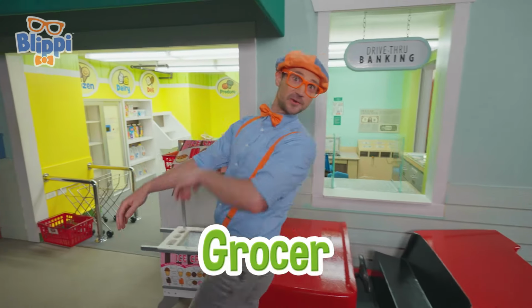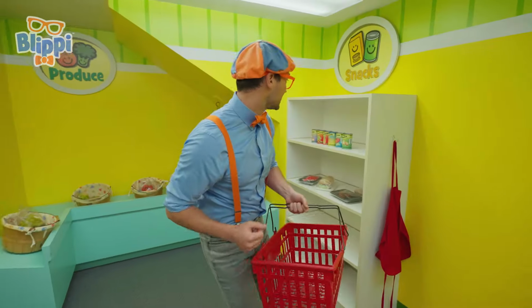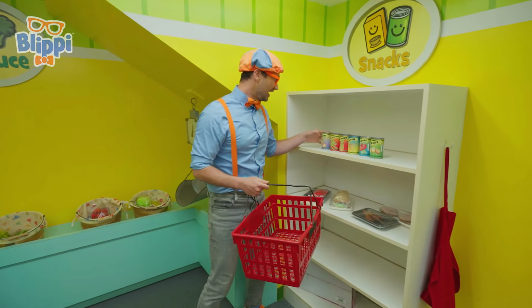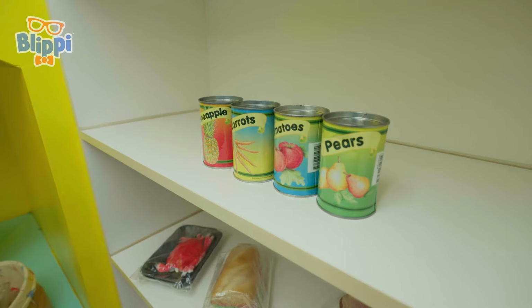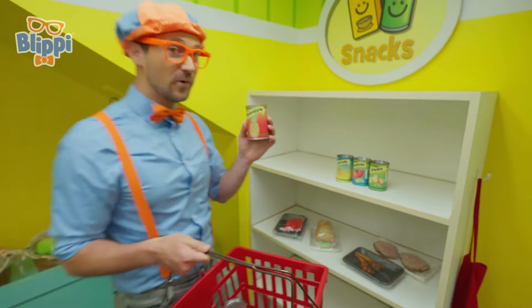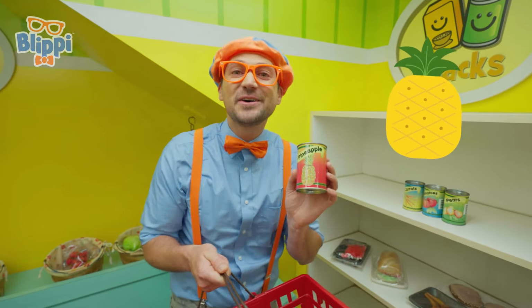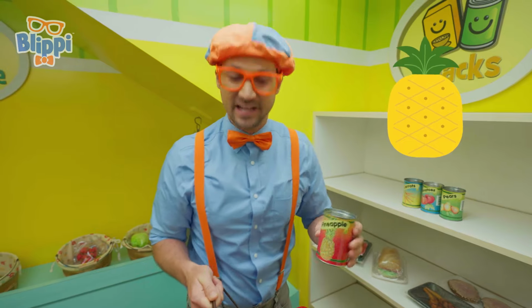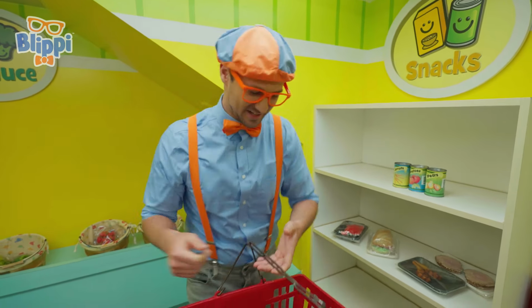Oh, come into the grocery store. Whoa! Shall we get some groceries? Oh, yeah! How about some peaches? What a yummy fruit. Ooh, and pineapple. Wow, I love pineapple. It is so sweet. Such a yummy fruit. And they grow a lot on Hawaii, which is one of our states in America.